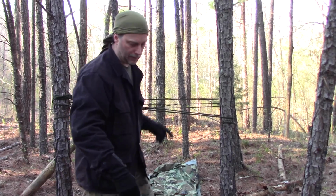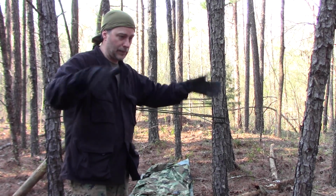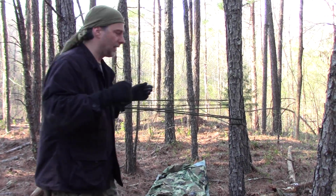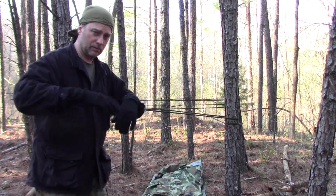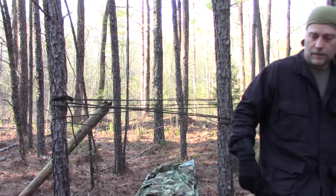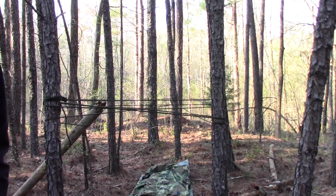Yeah. And another thing you can do, you can use a cargo net that goes over a truck bed. The only problem with that is it's not as springy as rope. Okay. Now, take your backpack off and hand it here, Nick. I want to show you something else while we're at it. Here, aim it down here. I want to show you.